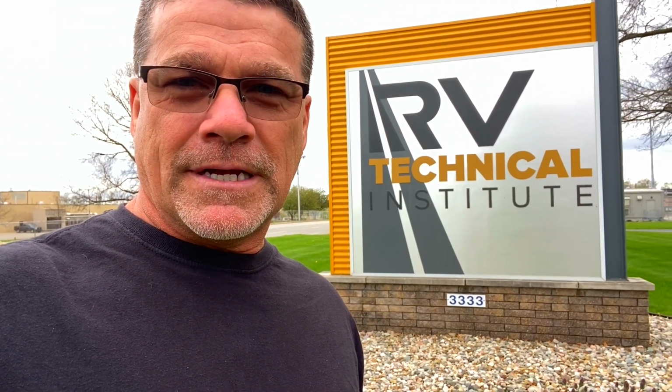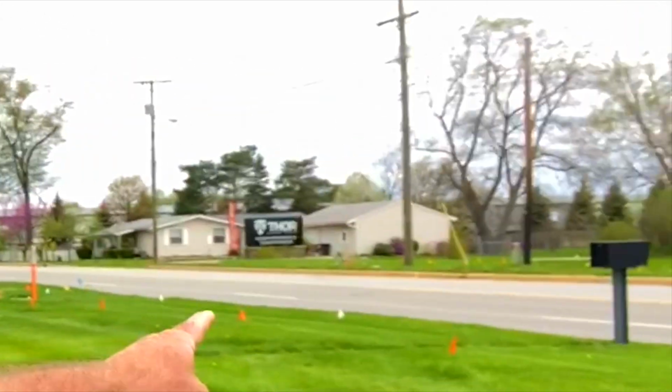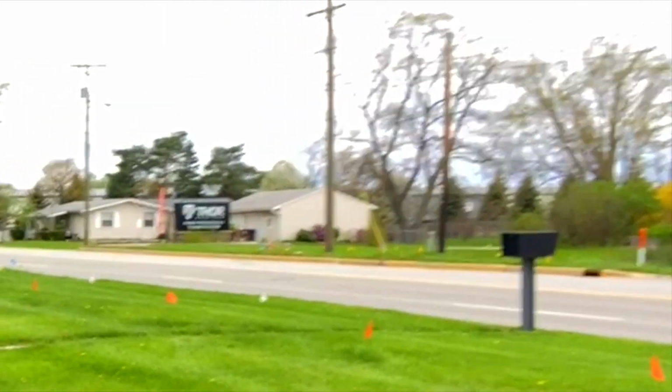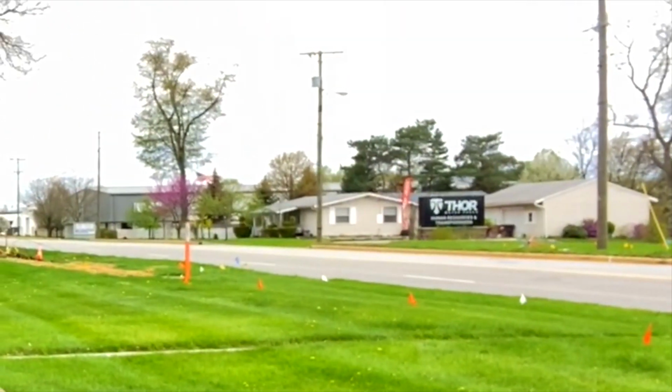Well, I made it. Here I am. It's Sunday before my class starts, and I made it to the RV Technical Institute, and this is the facility right here that I'll be coming to tomorrow morning at 8 a.m. So the little Ford Fiesta made it, and great gas mileage, by the way. And look what's across the street over here: Thor Motor Coach, Human Resources and Transportation. So this is the mecca for RV manufacturing.